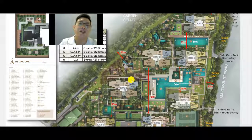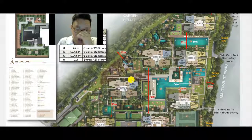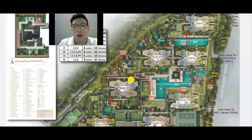We help clients analyze the floor plan. Depending on the unit type they are looking for, we help run you through the pros and cons. There will never be a perfect stack. There will never be a perfect unit. There are always trade-offs, right? If you want view, sometimes you get afternoon sun. Or if you want a better layout, sometimes you may get blocked in some corners. So it's all about getting the best possible outcome for the price that you're willing to pay.